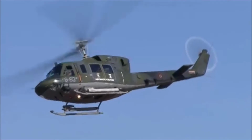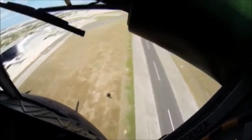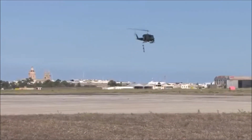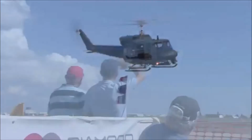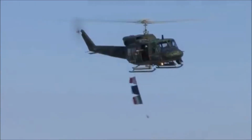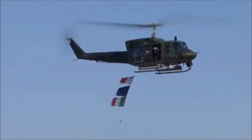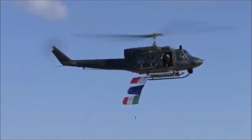Once the paramedics and rescuers are safely in the aircraft along with the casualty, then it's time to relax a little bit. Then we'll be giving a salute now. And in this case, it's 3 flags, long line, 3 flags. The Maltese national flag, the European flag, and of course the Italian national flag to complete the statement of nationality and belonging.